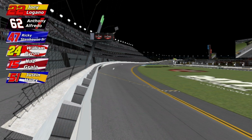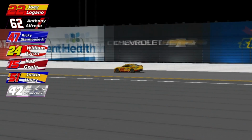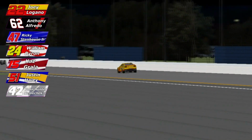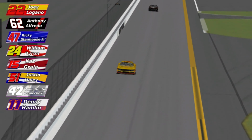Logano comes to pit road, coming to the white flag, and has enough time to get back onto the racetrack and take the lead from Stenhouse as he was coasting to pit road. You've got to be kidding. Oh my gosh. Again, I haven't really referenced timing and scoring. We're still figuring this out.